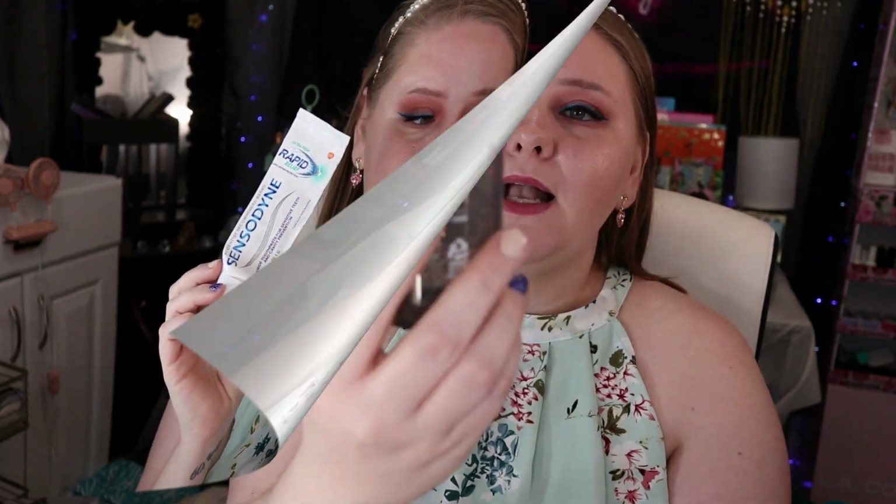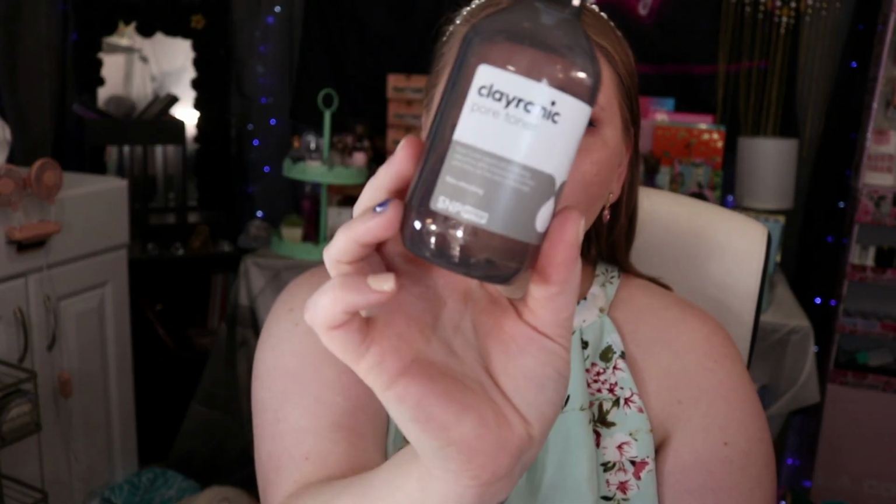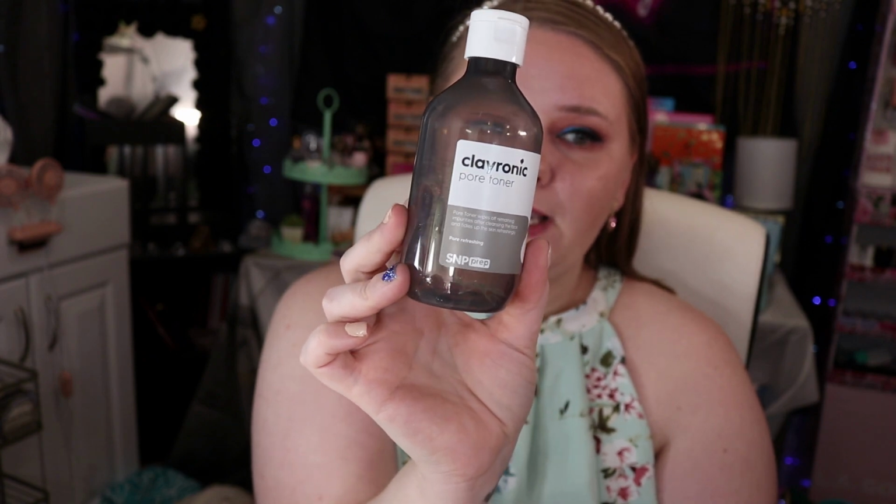I like it. I got this Clay Ronic Pore Toner. I just got this off of Amazon. I'm not sure if it's done anything for my pores, but it is a nice little toner. It is affordable and you can get it on Amazon.